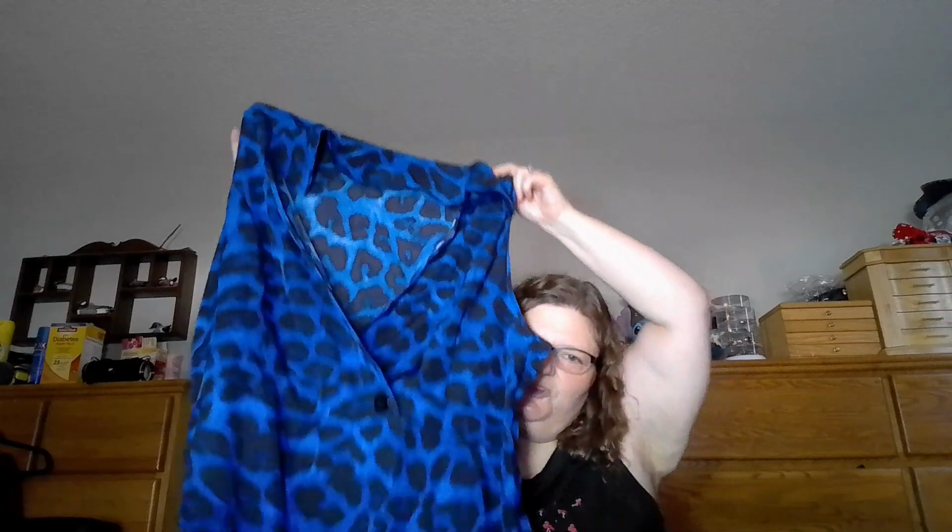So this is a 3XL. I paid $9.17 for this. This is actually a dress, so this is probably just one that I really liked a lot of, but it's a blue and black leopard print. Looks like it's going to be long. Hopefully it's not too long because I'm short. And like I said, I will try these on so you will see what they look like.